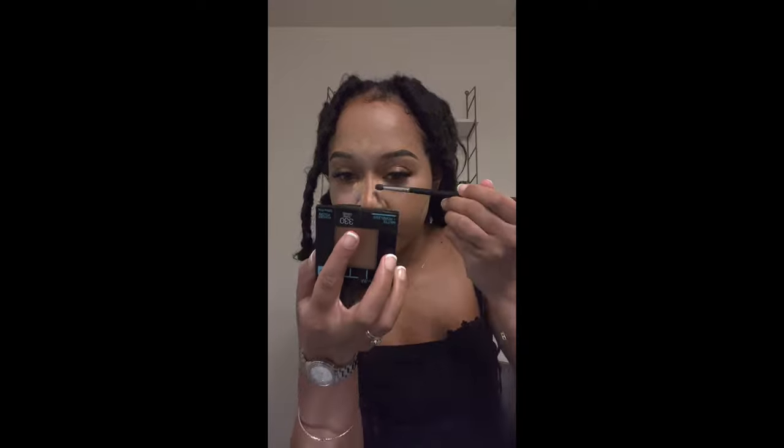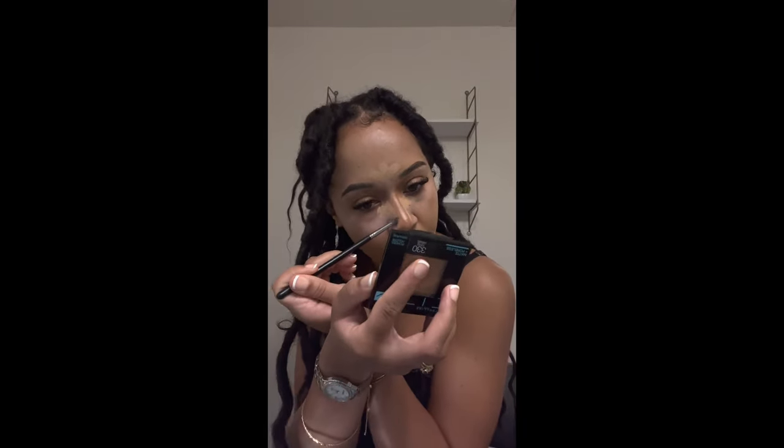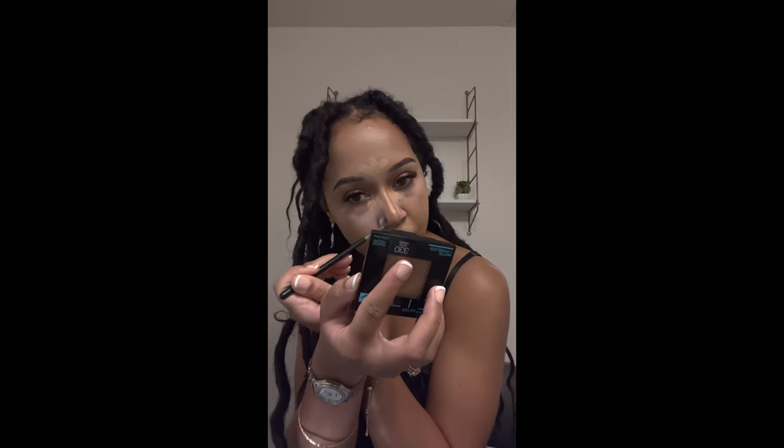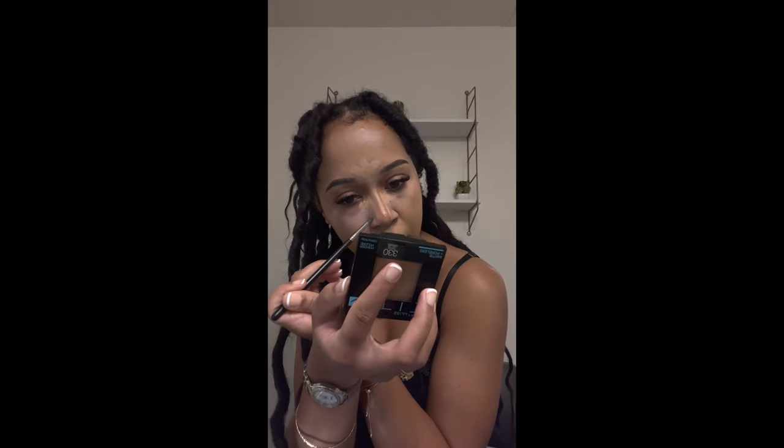I just hope this doesn't start to look too cakey, so I'm gonna immediately begin to blend this out. Should I start off with my nose, my under eyes, or what? Start off with the nose. Yeah, I'm gonna start off with the nose. We're gonna start off on this side. I really just wanna blend it out. Cover up that milk of magnesia, really.